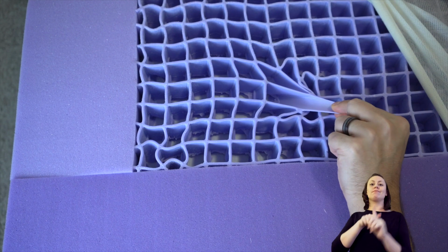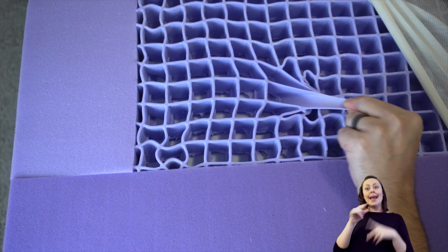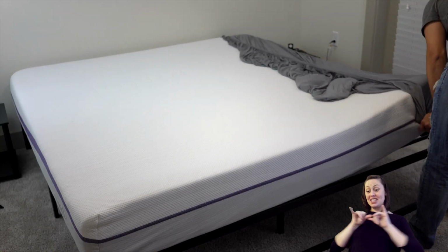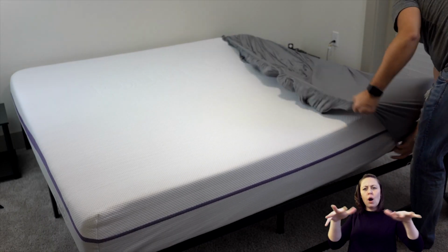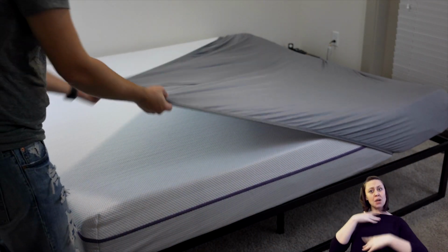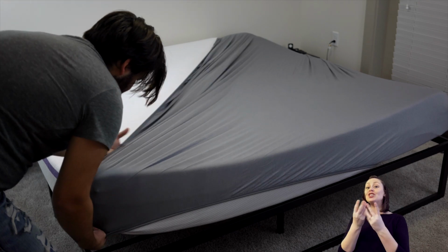The hyperelastic polymer can stretch to 15 times its resting size. And as such, Purple designed sheets that would move and stretch along with the Purple mattress. So the sheets are highly stretchy and breathable. They're made of bamboo, moisture wicking, and they're really cool to the touch. We absolutely love these sheets, they're brilliant.